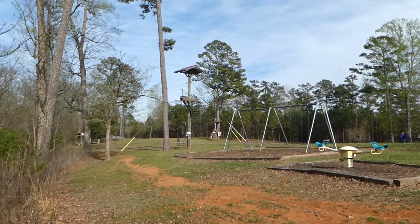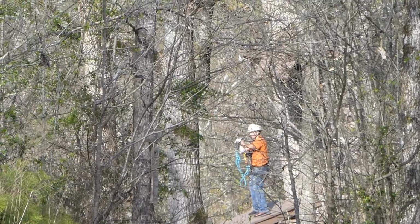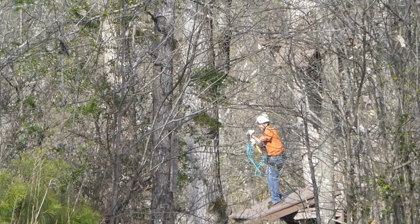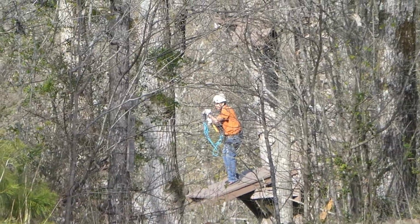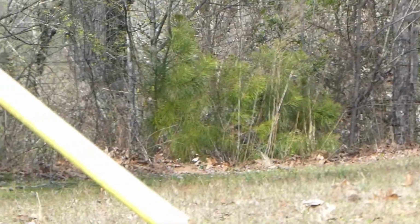It's a beautiful park here. There they are on the zip line, going across the high wire too. Yeah, it gets higher as you go. And you can look down and see the lake.